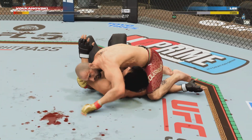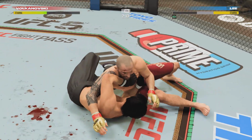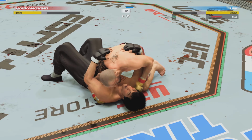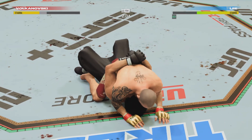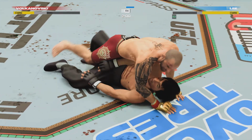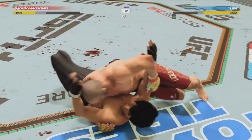Oh, he's got him in the crucifix now. A lot of body weight from the top position. If you're on bottom here, this is not a good place to be. You have got to free one arm. You cannot worry about both of them. Get one free, and then start building towards doing something else. But the first step is to get an arm free to start trying to be able to defend yourself. You have nothing blocking your face when you're in this position.